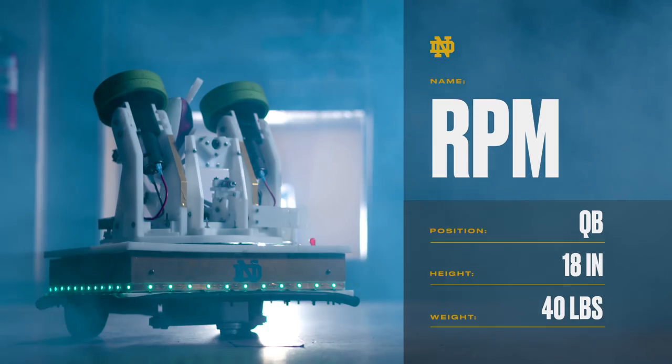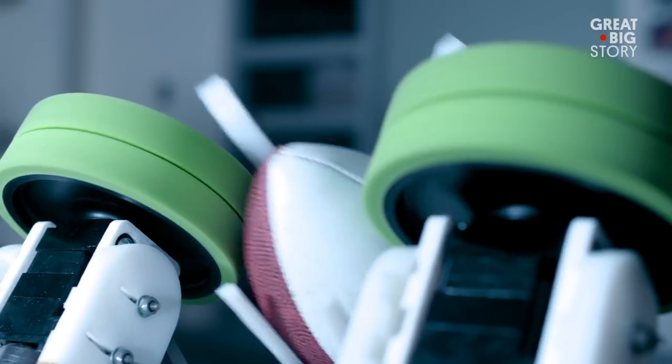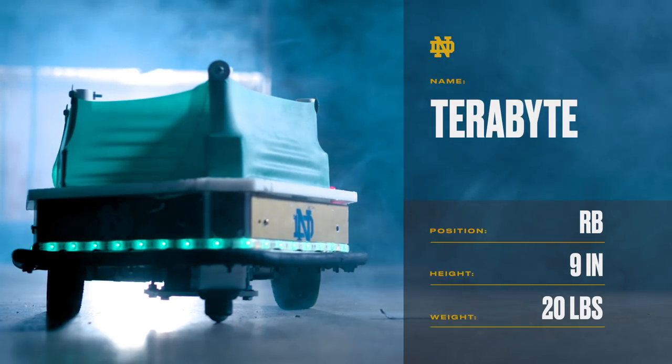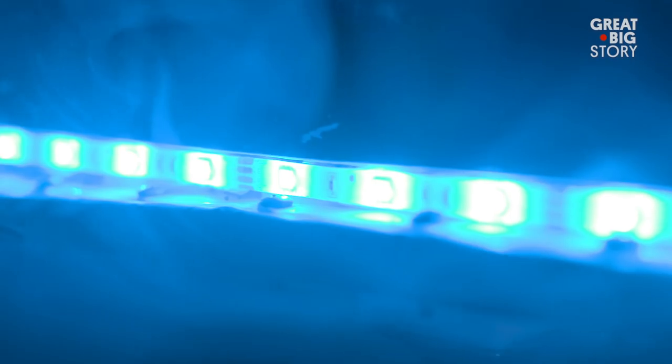This is RPM, it's our first string quarterback, and it's a really interesting robot. It uses semi-autonomous features to scan the field and find the receiver that it'd like to pass to. Once it does that, it can look at the size of the receiver and know how far it should throw the ball to it. This is Terabyte, and it's our running back. It's really great at finding the gap to go down the field and get a touchdown. Irish Chocolate is one of our linebackers, and it makes a lot of really great open field tackles.